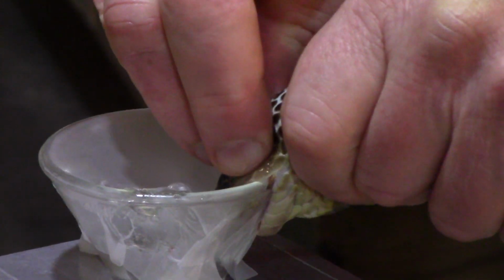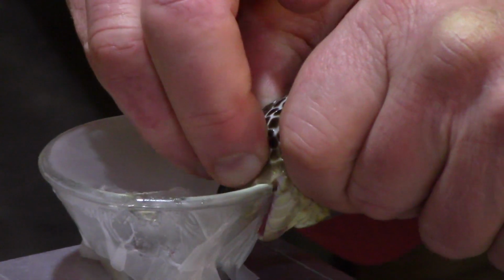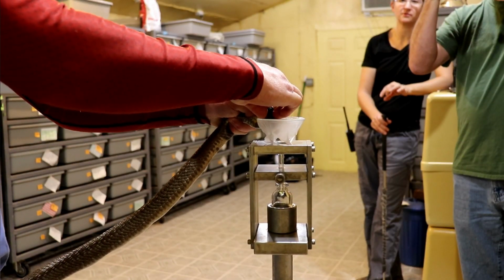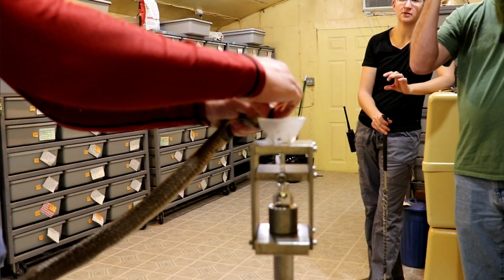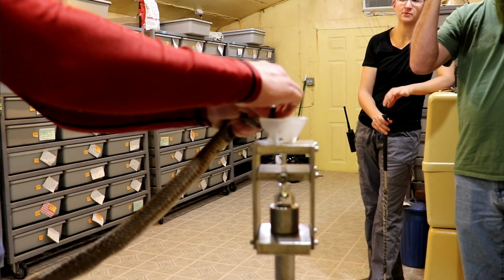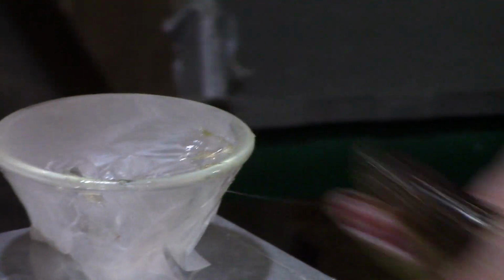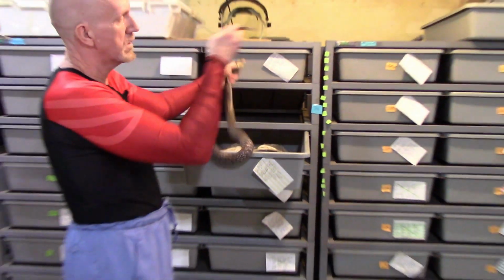When Jim's rubbing the top of the head, he can actually feel the muscles around the snake's venom gland. Even though it looks like he's trying to push the venom out, that's not actually what he's doing. He's feeling for the contractions of the muscle. When the snake contracts, he follows that contraction to hold it contracted and open.